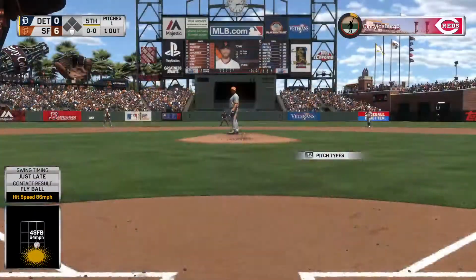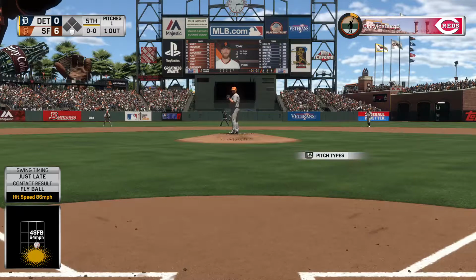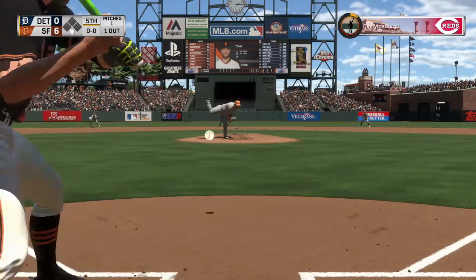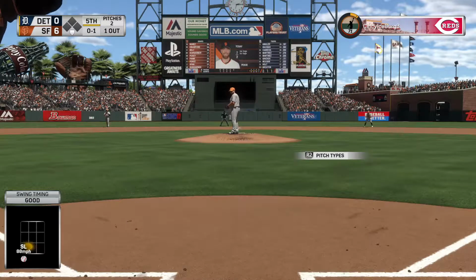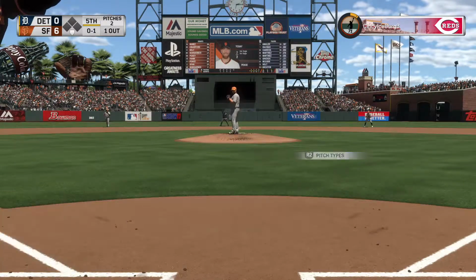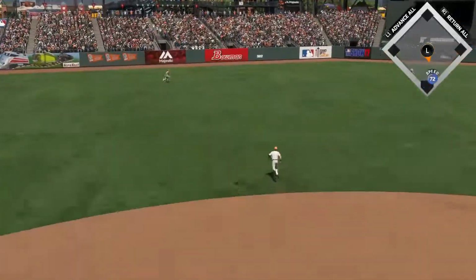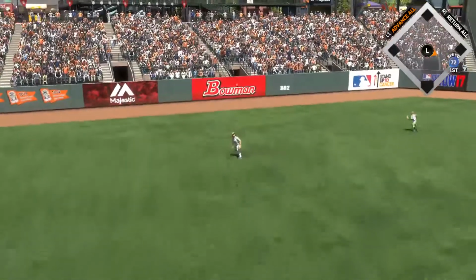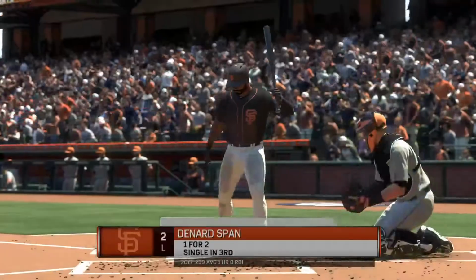Here's the right fielder, Hunter Pence. 2 base hits, both singles to this point. Oh, had him chopping at that one. It's 0-1. 0-1 pitch on its way. Fly ball out toward left center field. Grichuk moving to his left, and he brings it in for the second out of the inning.